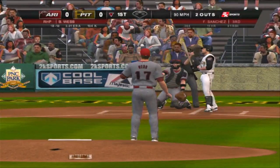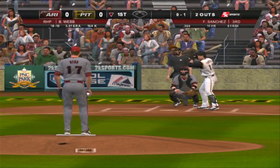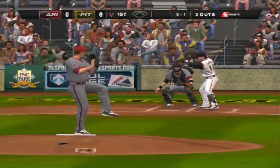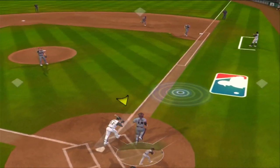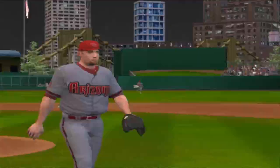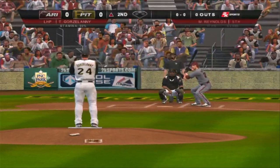Oh, he can't catch up there. 0-1. And 1. Webb throws. That's a foul ball. Snyder is there now, and he puts it away to retire the side. And they don't make any noise this half. After one, we have no score.